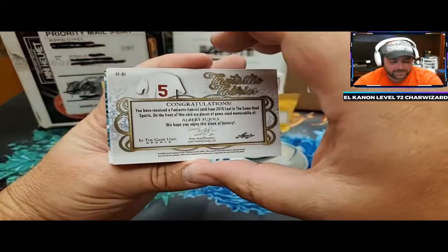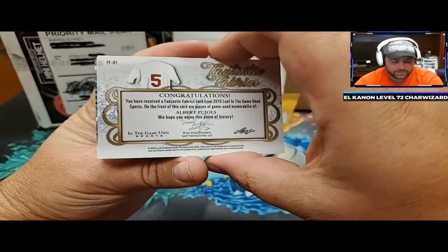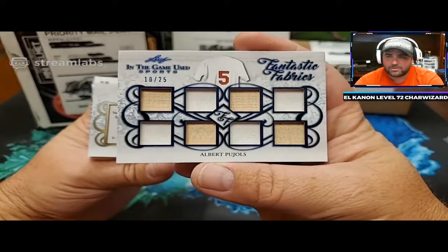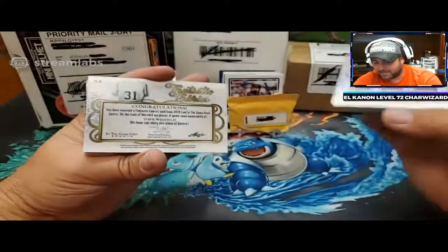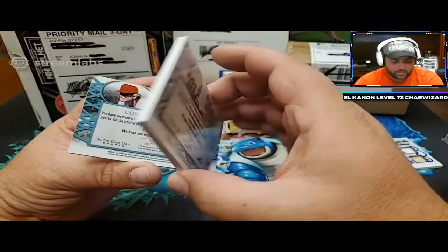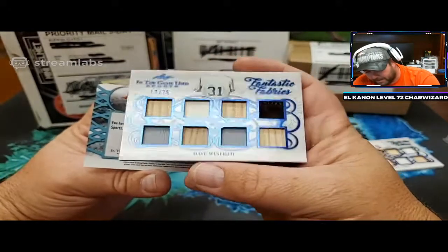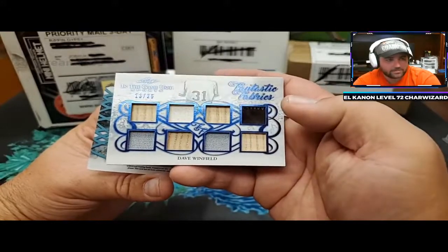Congratulations, you have received a Fantastic Fabrics 2019 Leaf in the Game Used Sports of Albert Pujols. So I got an Albert Pujols bat relic and jersey relic. Game used. That was pretty cool. But that wasn't all. It was number 10 of 25. Then they also sent me a Dave Winfield, 13 of 25. Same thing. Bat relics and whatnot. And then I don't know what this one is. This relic over here, maybe a hat relic, something like that.